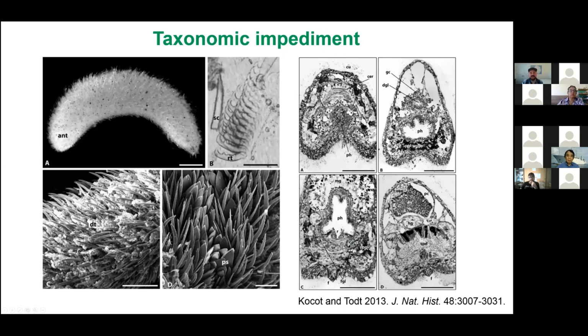But that's not because they're just simple and boring. When we do histology and look at their internal anatomy, various anatomical structures, in particular foregut glands, their digestive system, and reproductive anatomy, and radula, are really informative into their taxonomy and can help us identify them. But it's not really feasible to do histology on every single specimen just to identify it.